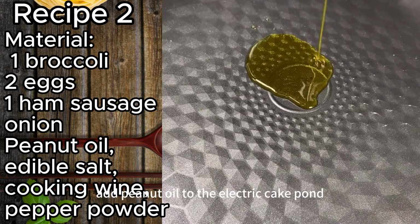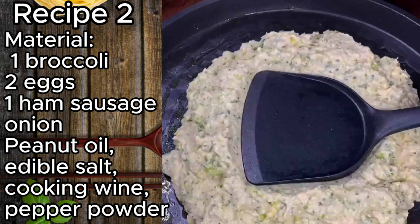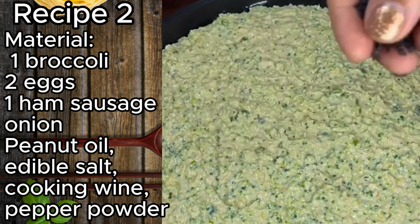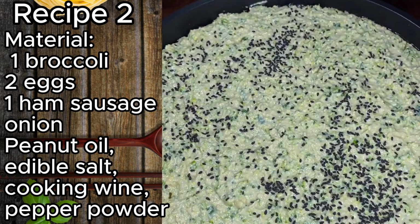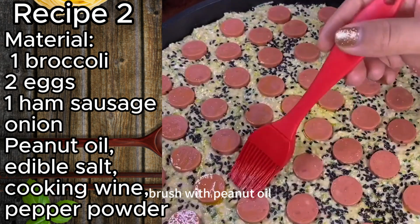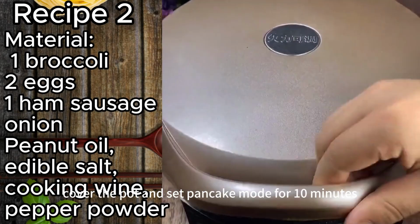Add peanut oil to the electric cake pan. Add ingredients and flatten. Sprinkle some black sesame seeds. Layer sliced ham. Brush with peanut oil. Cover the pot and set pancake mode for 10 minutes.